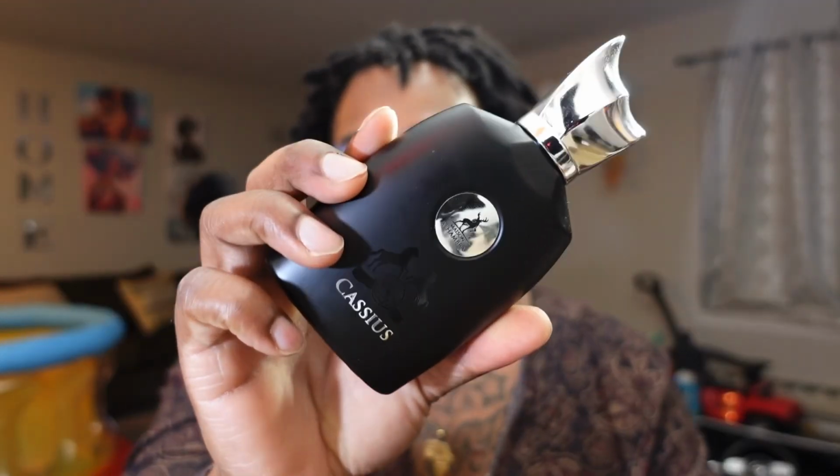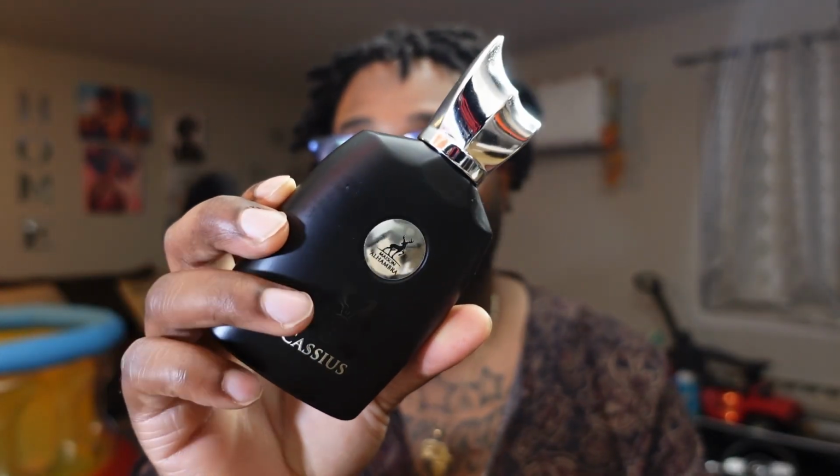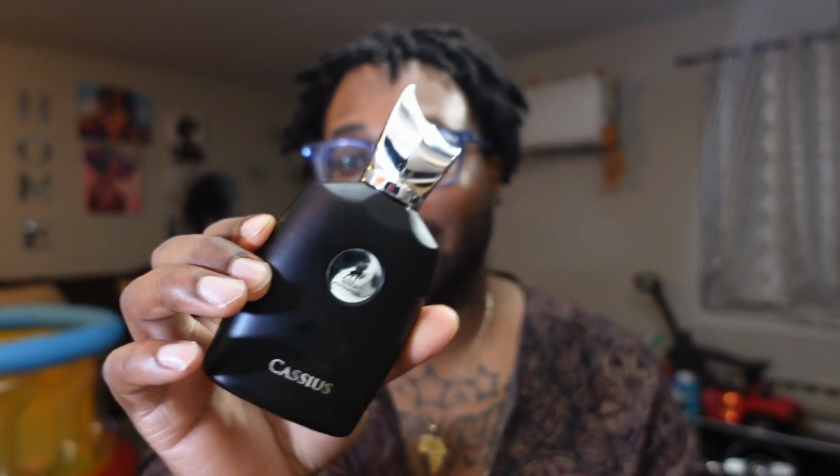It definitely smells similar, but the overall craftsmanship is not seeing this, but it definitely smells similar. That has like that spiced tobacco. This is spiced tobacco as well with apple, I believe. But this is the clone for it. And this is a solid clone from Mason Alhambra. It's called Cassius. This is a solid clone to this guy.